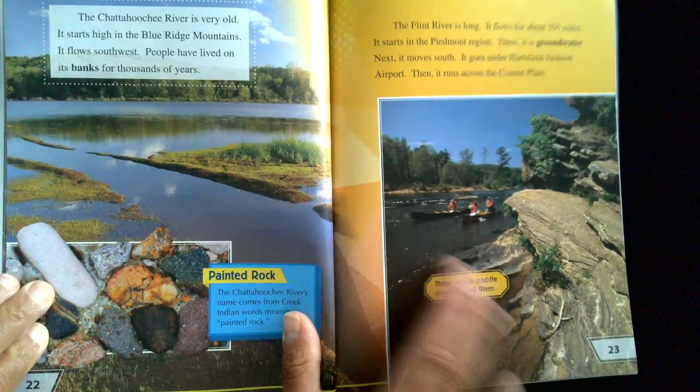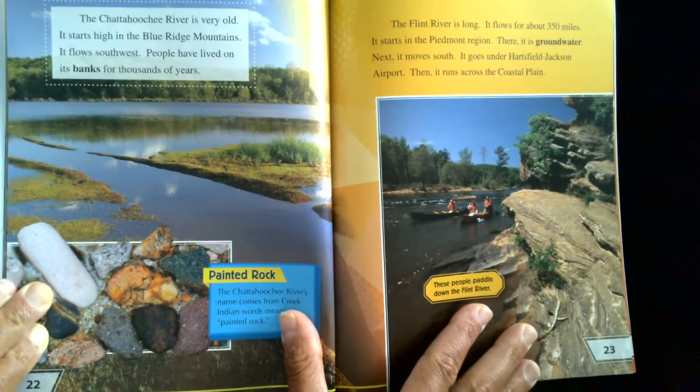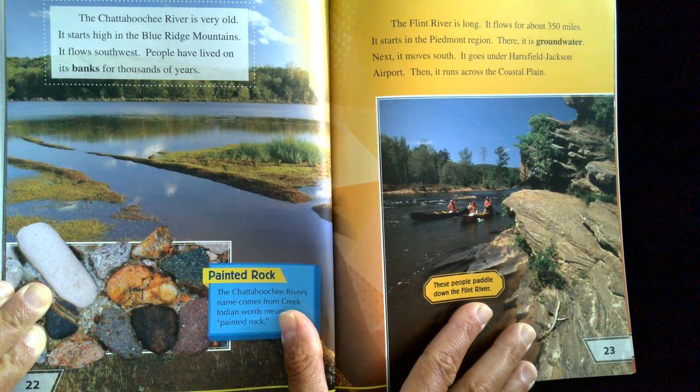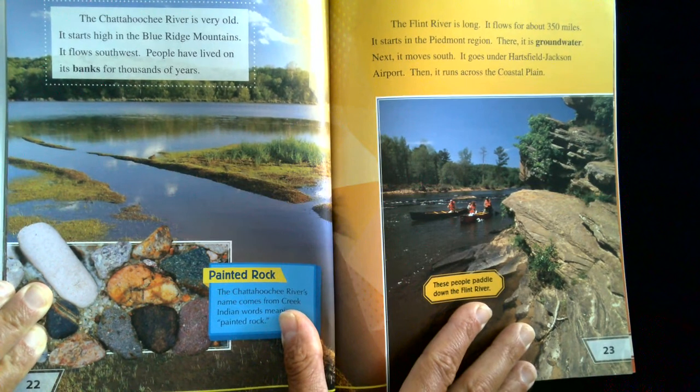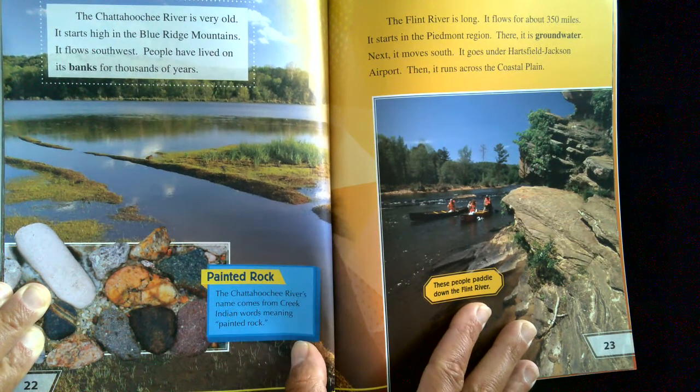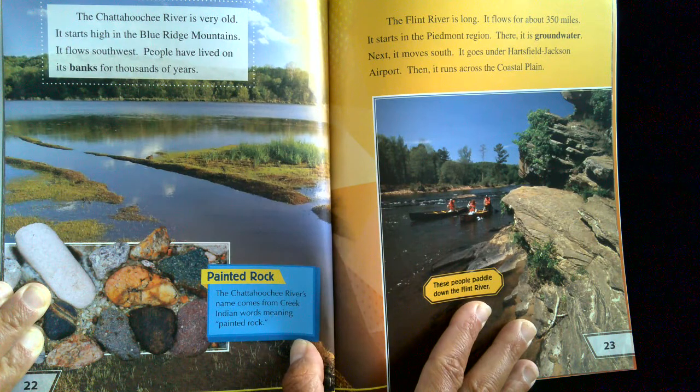The Chattahoochee River is very old. It starts high in the Blue Ridge Mountains. It flows southwest. People have lived on its banks for thousands of years. Banks are not where you put your money. Find out what that means in the glossary. Painted Rock. The Chattahoochee River's name comes from Creek Indian words meaning painted rock.